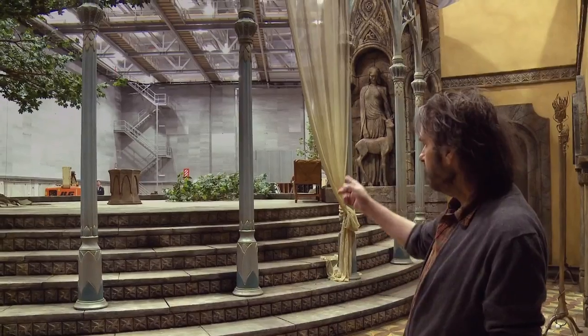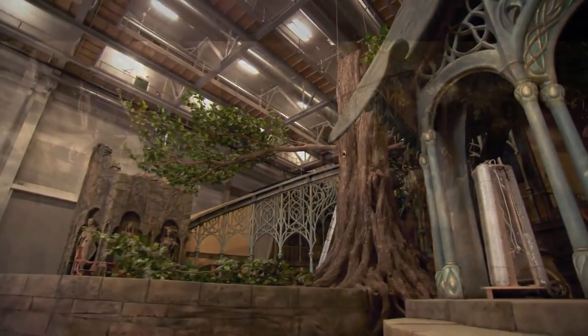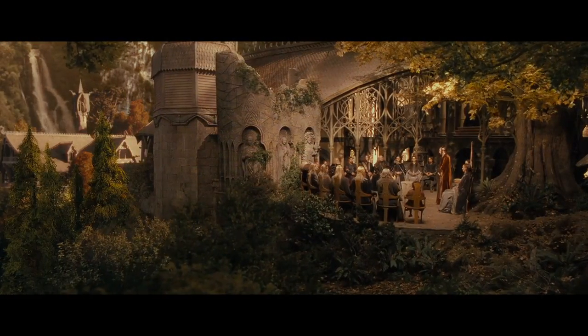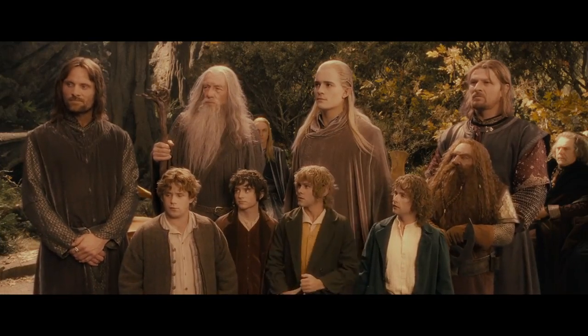Now this is a familiar set. It's Elrond's chambers, and it's an exact copy of the one that we had in the Fellowship of the Ring. In fact, just over here on the balcony is where the Council of Elrond took place, where the Fellowship was formed and Frodo volunteered to take the ring to Mordor.